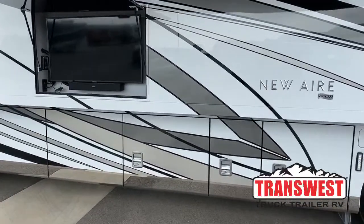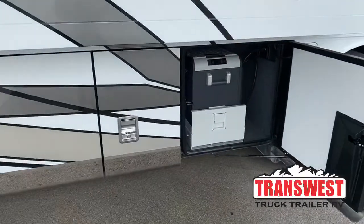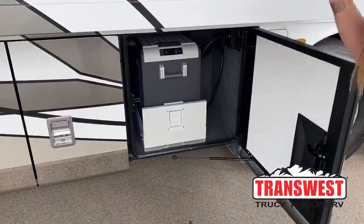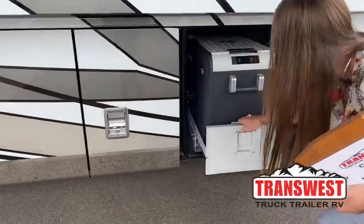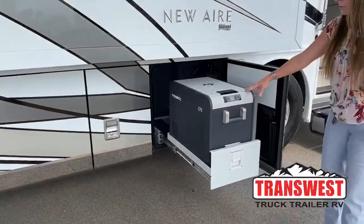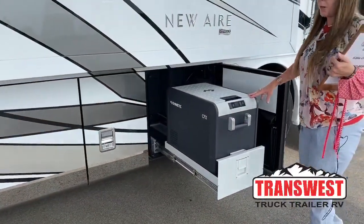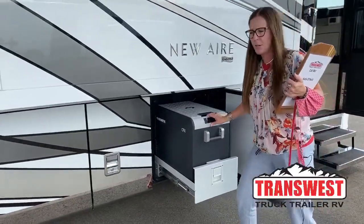All with the flip of a switch. So here's that Dometic freezer, and you'll notice we've gotten pretty smart about how we put this in here. It's on a tray that slides out. So now it takes up a lot less room. Of course, you can set this to freeze, or you could just set it for cooling. It depends on whether you're keeping beverages, or maybe you've got some meat you'd like to take on your camping trip with you.